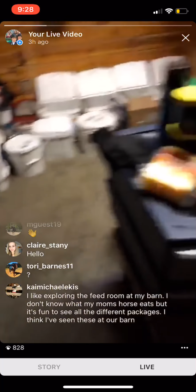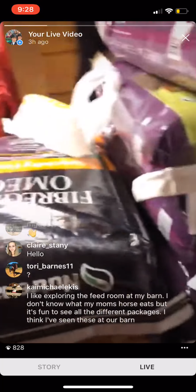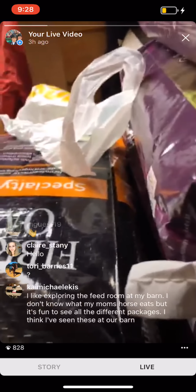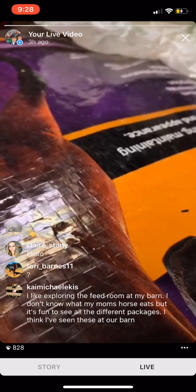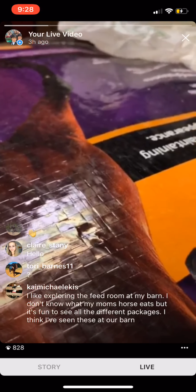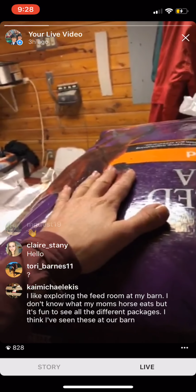Now, moving on. Fibergize Omega. Fibergize used to be a Pennfields brand, now that Nutrena has taken over. This is another great feed, really high fat. Again, for hard keepers, they call it a specialty feed. It's maintaining a healthy weight. I've had really good luck with getting weight on horses with this. I don't have to feed as much. And again, this one, let's see here.